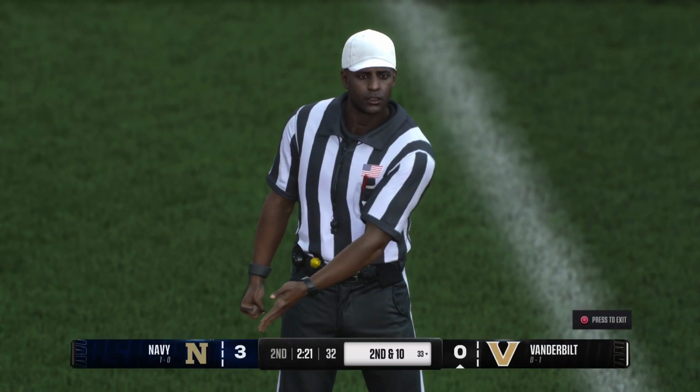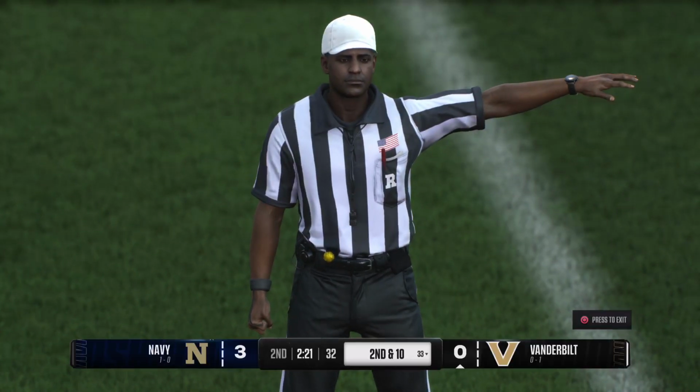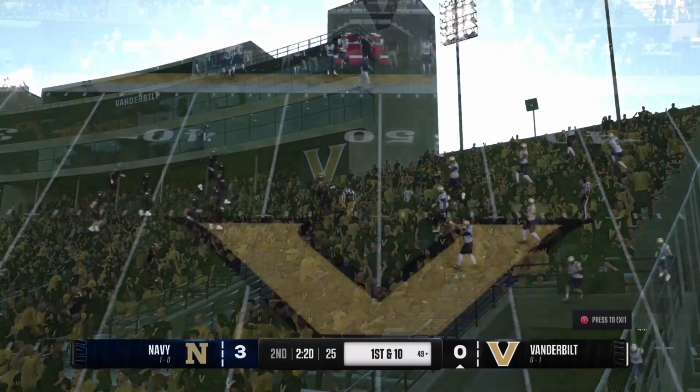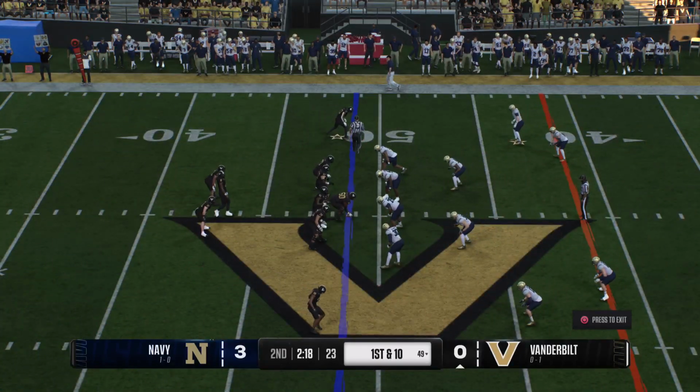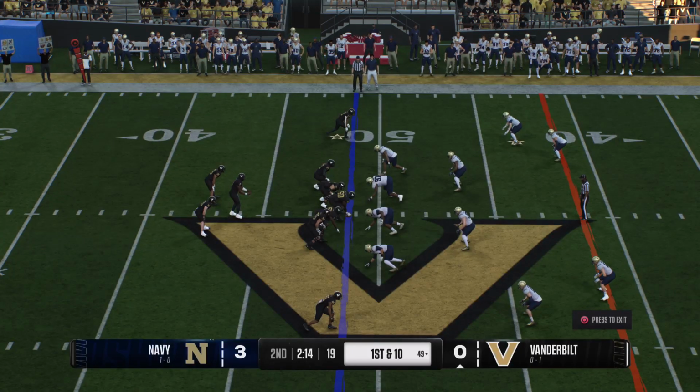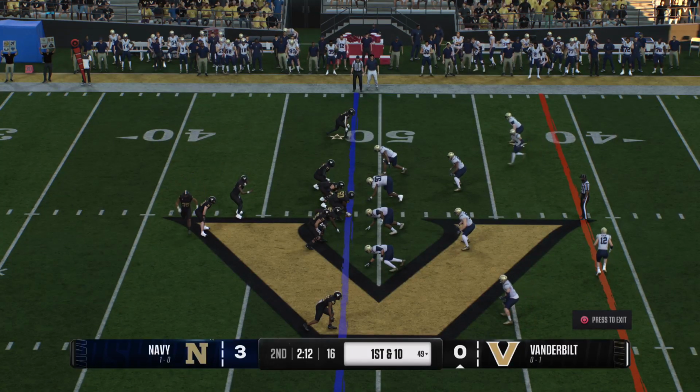Personal foul. Roughing the passer. Defense. I know defenders hate quarterbacks and love nothing more than hitting them, but you're hitting yourself in the gut when you get a 15-yard penalty.